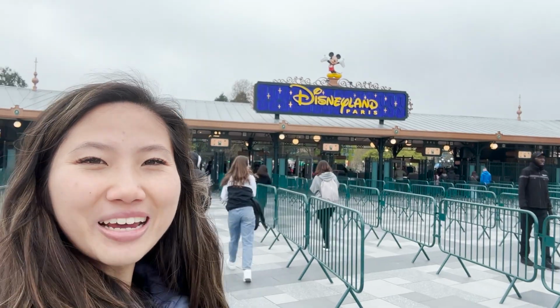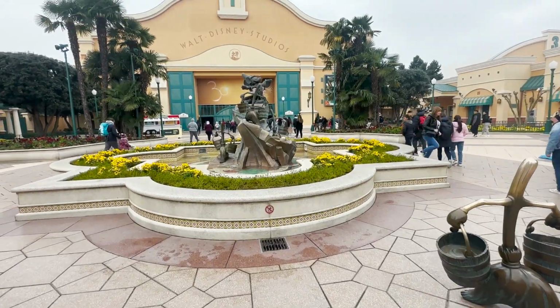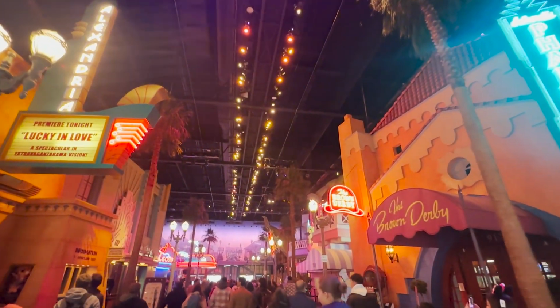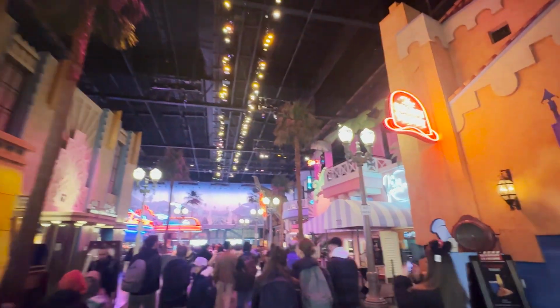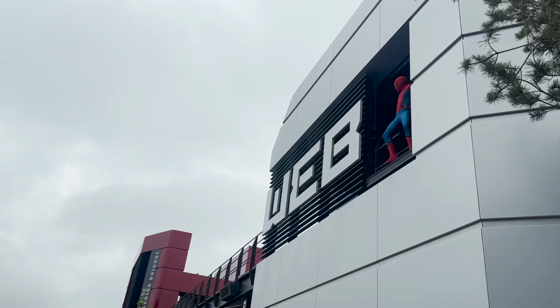Day 3 in Paris, and we're at Disney! We got the park hopper and started with Walt Disney Studios. Disney fans are hardcore. We got in line to wait for the park to open. The entrance is modeled after Hollywood. We started at the Avengers campus.